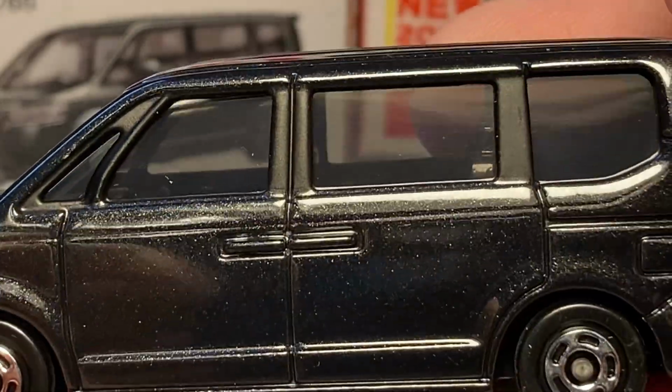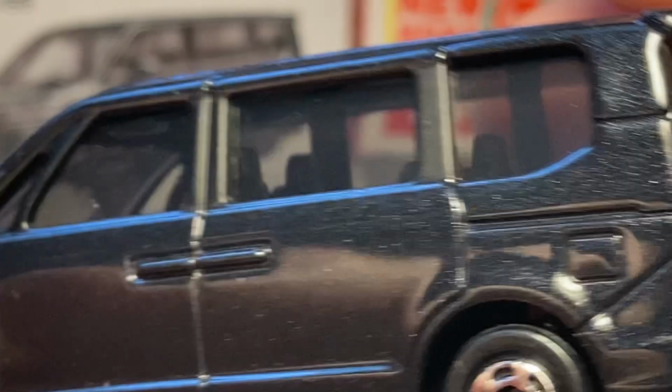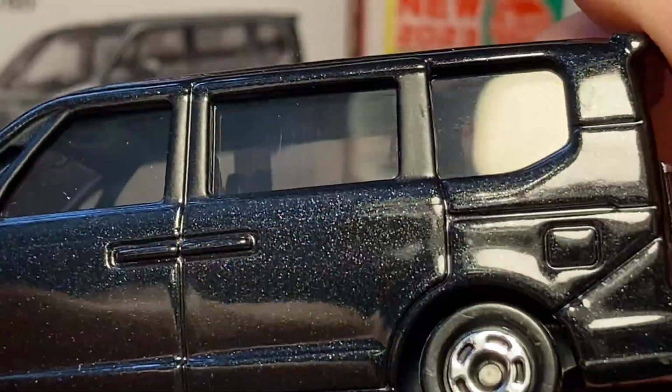Standard button wheels on both of them. Flat black trim on the windows here looks really good. And it does really stand out against the metal flake too. I like that.